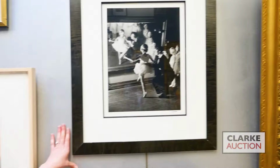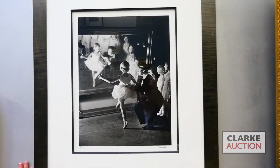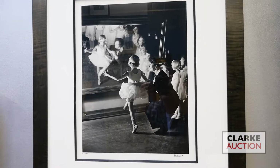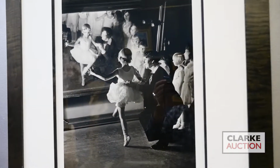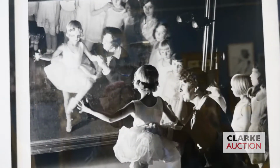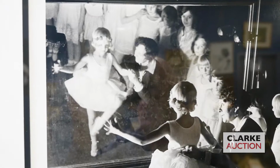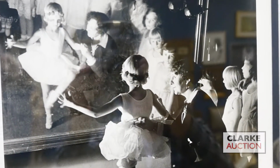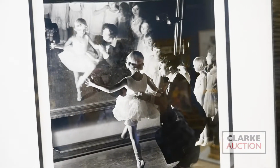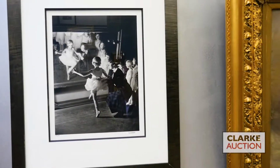Here we have a photograph by Alfred Eisenstadt. This image was taken in 1933. It's called First Lesson at Trumpy Ballet School in Berlin. And it was later printed by Life magazine. Eisenstadt was employed by Life magazine during World War II and thereafter, after he fled from Germany. This is a 1992 print. It does have a certificate of authenticity on the back and is being offered at a $3,000 to $5,000 estimate.